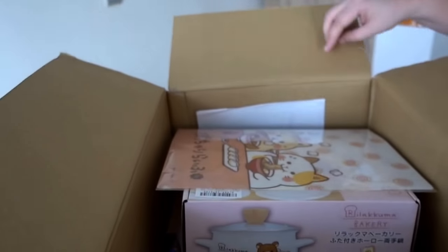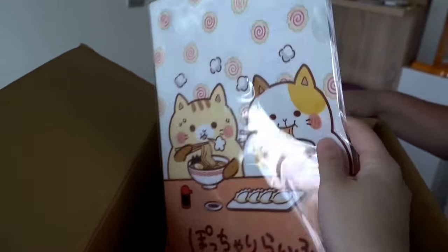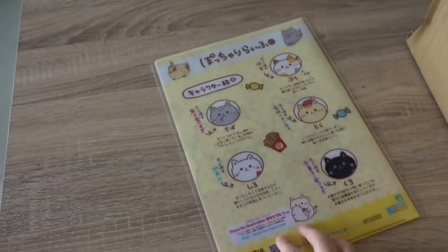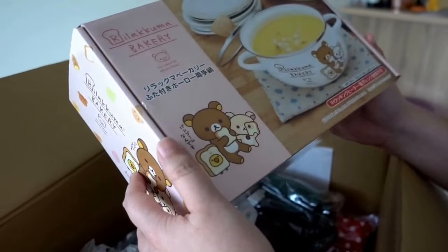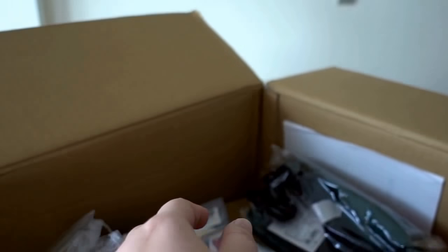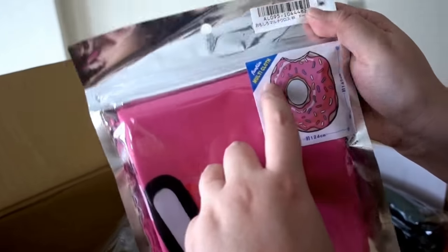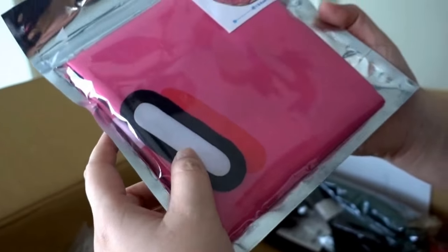Cool. So we have a free folder. It's a promotion by Toreba. Rilakkuma pot. You spend quite a lot on this. Oh, not too bad. Oh, what the heck is this? I have no idea what this multi-cross is. We caught this, but we have no idea what on earth it is. We just thought it's cute, like a donut.